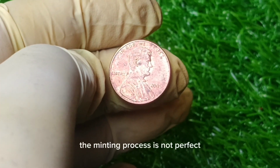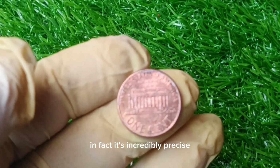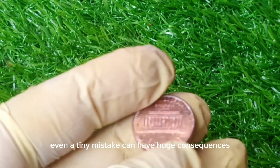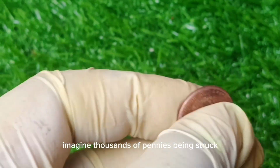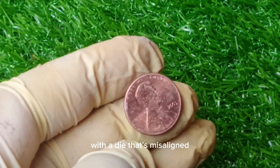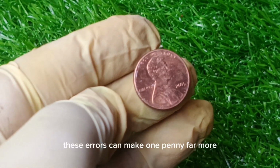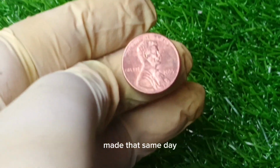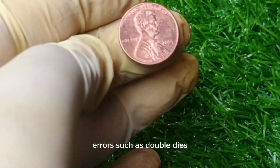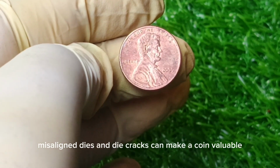The minting process is not perfect. In fact, it's incredibly precise, but sometimes, even a tiny mistake can have huge consequences. Imagine thousands of pennies being struck with a die that's misaligned or a coin being struck multiple times. These errors can make one penny far more valuable than the thousands of others made that same day. Errors such as double dies, misaligned dies, and die cracks can make a coin valuable.